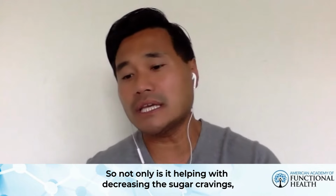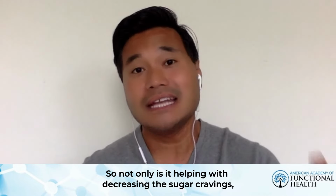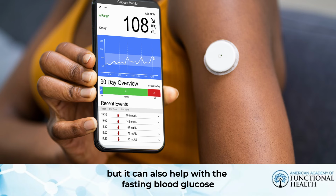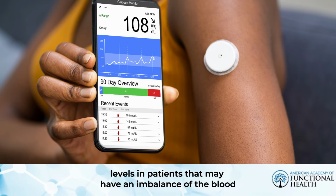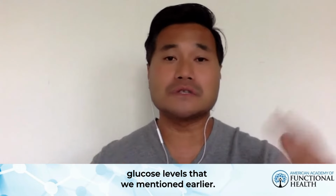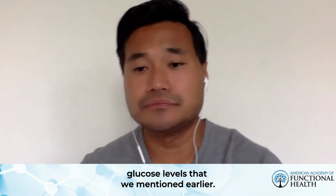So not only is it helping with decreasing the sugar cravings, but it can also help with the fasting blood glucose levels in patients that may have an imbalance of the blood glucose levels that we mentioned earlier. I would say gymnema is one of our secret weapons, if we can call it like that, right?